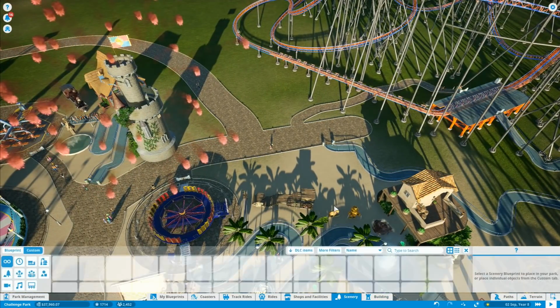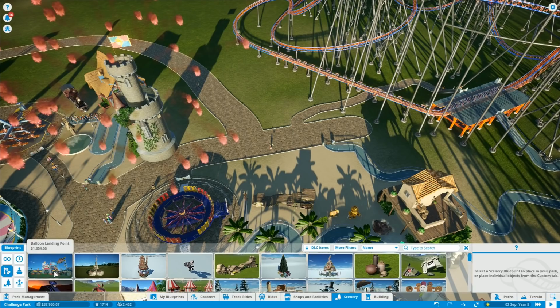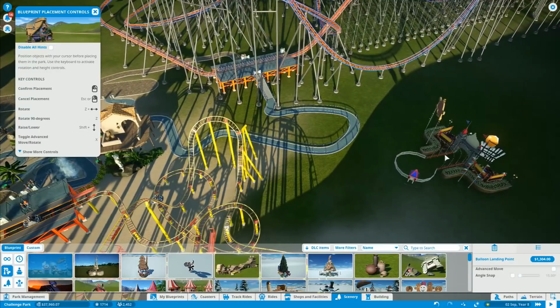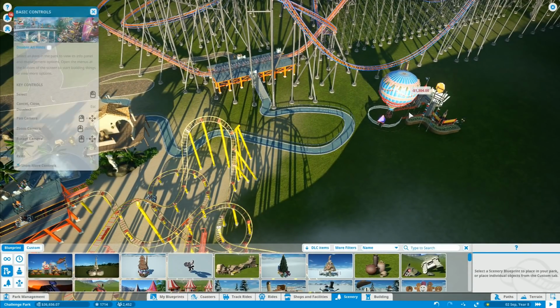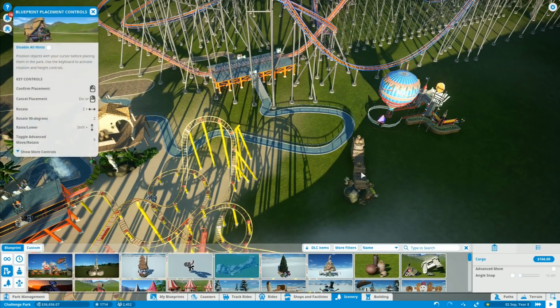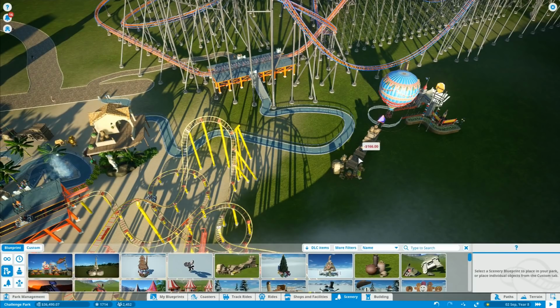And then I will also go to scenery here, and we'll go to some blueprints, and we will add in a little bit of scenery. So we've done this before. Balloon landing point. What is this? Not entirely sure what that is or what it does. We'll see. I got the cargo thing over here. I like the cargo thing. That is actually pretty good. We'll put that one in.